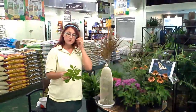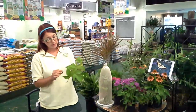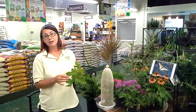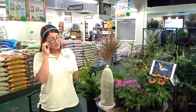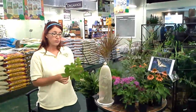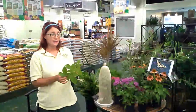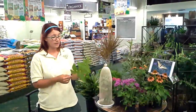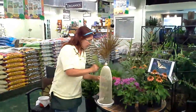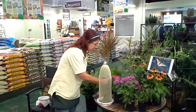Most of the time, people worry about their plants being eaten by the caterpillars. They eat very little. Sometimes it seems like a lot, and there are some exceptions, but on the whole, they don't damage your plants, and it's very rewarding if you're actually raising them to see them emerge out of the chrysalis.